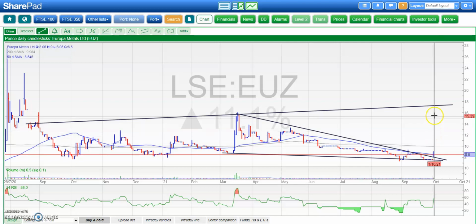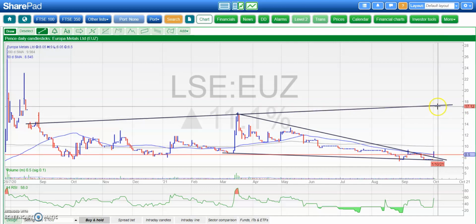If you're a fan of the shares and think it's a big winner, then 18 pence, maybe on a 3 to 4 months view, could be possible if we can get sustained price action back above the 10 pence level.